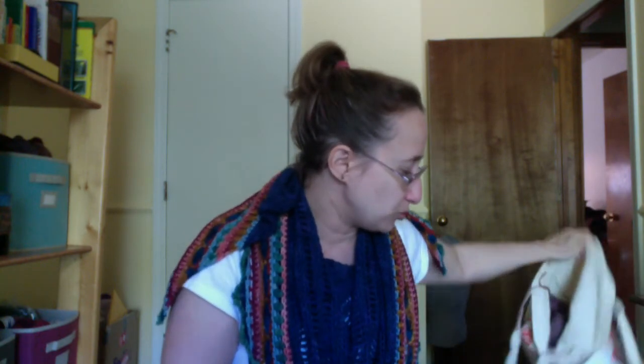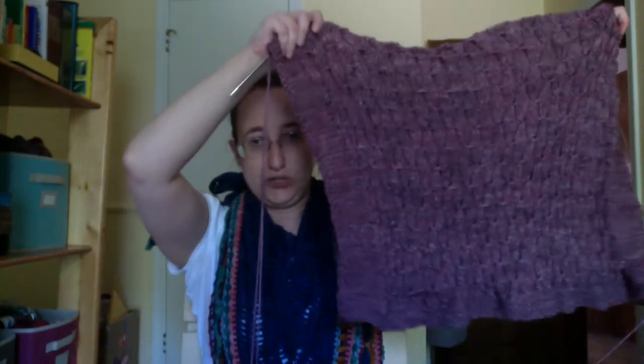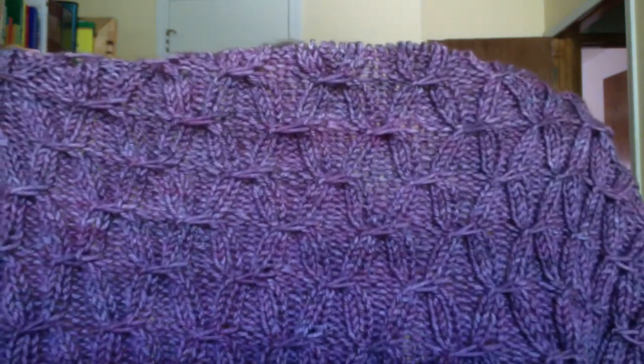The second project on my needles I also showed you last week, and that is the Sugar Plums Blanket by Danielle Chalson, and I'm knitting it in Mad Tosh Sport in the Night Blooms colorway, and you probably won't see a lot of difference this week. Last week I had 5 repeats, this week I have 7, so the length has grown some. This is a beautiful cable blanket where you cable every 8th row, and I won't tell you too much more because it is a paid-for pattern.